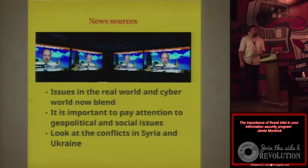Another good source of intelligence is the news. Issues in the real world directly affect the cyber world as it is today.